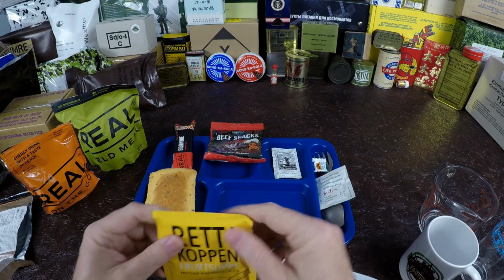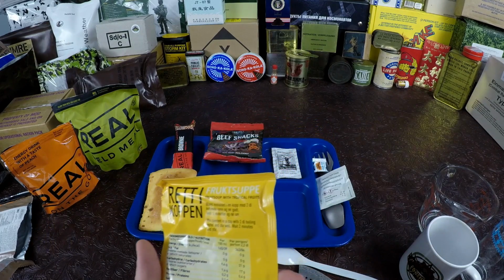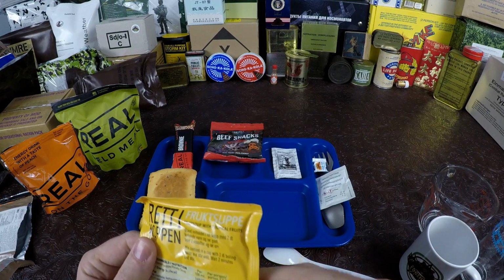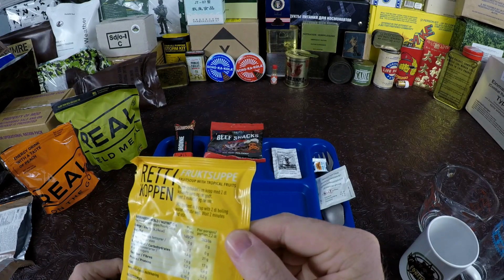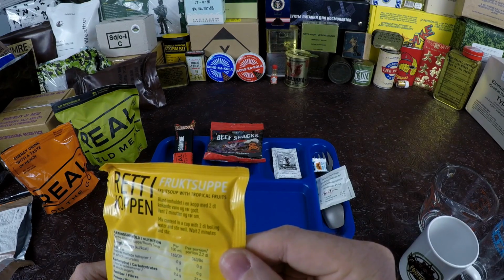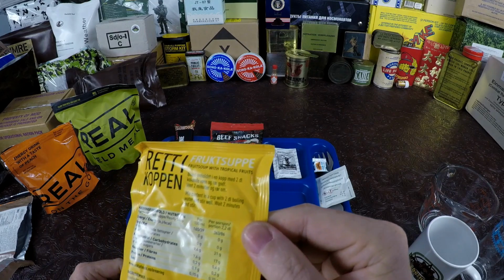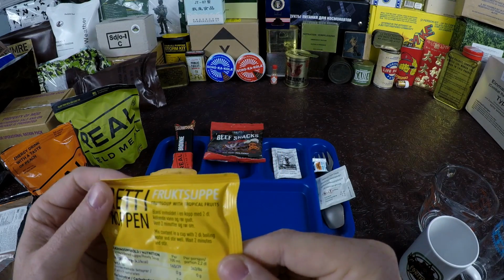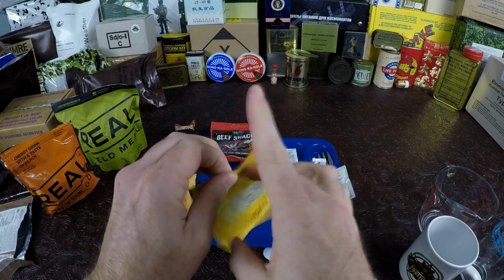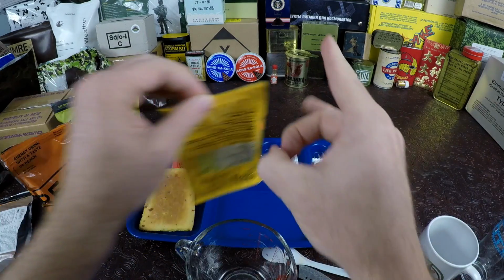Chuck that right there. The fruit soup, what do we got on here? This is 100 mil. It says per 100 mil. Usually it makes a lot, but there's not a lot in this one. So we'll say 100 mil is probably correct on that.